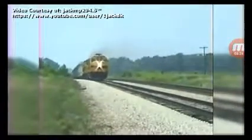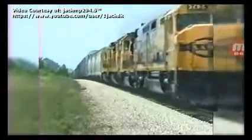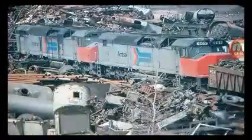SDF40-2, retired in 2002. I actually tried to look that up. I couldn't find it, but I could find the SDP40Fs. Wish I could find the Santa Fe versions, but I don't really like the Santa Fe ones. Those look ugly. They're all the same color.